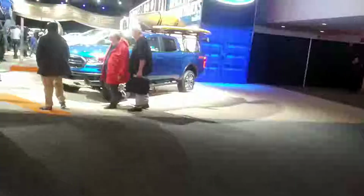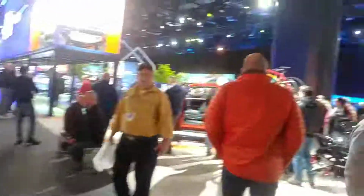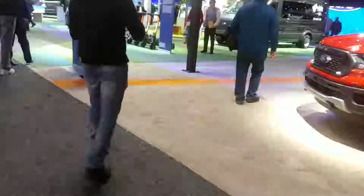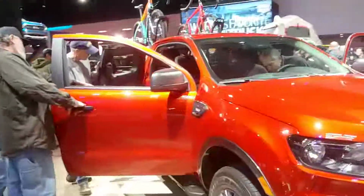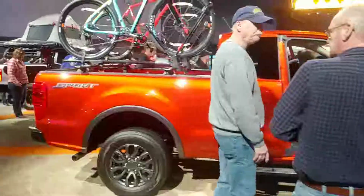There's really nothing that we need to see at Ford. Okay, we'll check out the new Ford Ranger. The Ranger is making a return this year to the States, although it's been available around the world for quite some time. It's just now coming back to the States to give the Colorado some competition. And there is an electric F-150, but I don't know if it's here, but I saw it online.